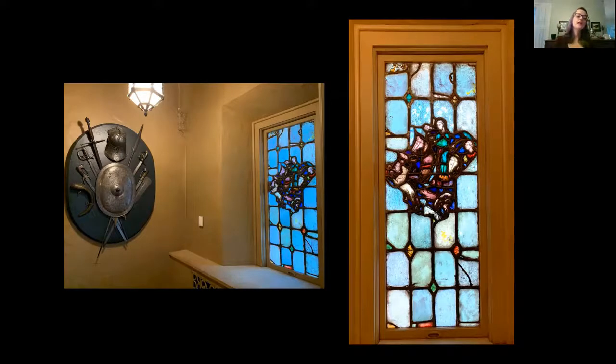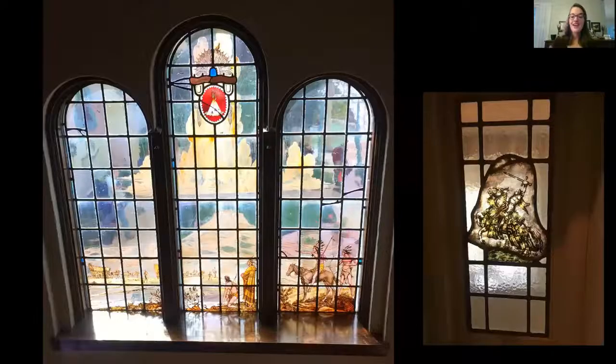So while Villa Philbrook was being built, the Phillips family also built Villa Philmonte, and D'Ascenzo Studios created at least 2 windows for Villa Philmonte as well. And so here they are. On the right, you see a window a little bit similar to our small Hunt window, a small portion with modern panels around it. And then there's this large window at Villa Philmonte, also in the stairwell, the main stairwell. A totally different technique, style, and subject matter though.